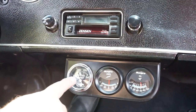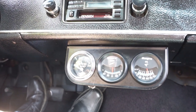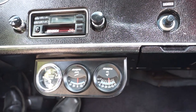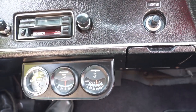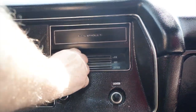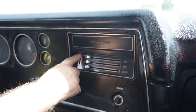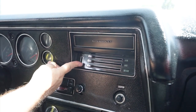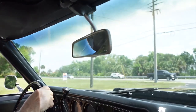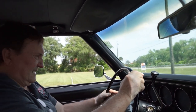You can see our temperature starting to come up. Yeah, it's about 150 degrees. And the alternator is charging, and the oil pressure is up to about, say, 65 here. It's on fast idle. The fan is a little noisy, but it is working. Have to get Roger to find out why it's noisy. Wipers are working and functional, and they do park.